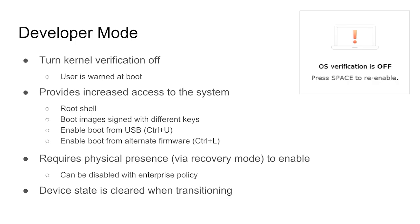And beyond booting these images, you can actually then switch to developer mode and turn off verification. And so developer mode, as I mentioned, is designed to allow you to turn off verification and run your own code on the system. And whenever you enable developer mode, you will see this warning screen that you see on the top right here, indicating that OS verification is off and asking you to press space to re-enable. And this is designed for users that don't really understand developer mode or don't intend for their system to be in developer mode, so they can tell every time they boot that system up that it's not verified properly. And it's really easy for them to re-enable just by pressing space and confirming.